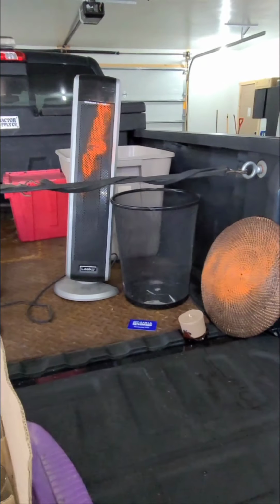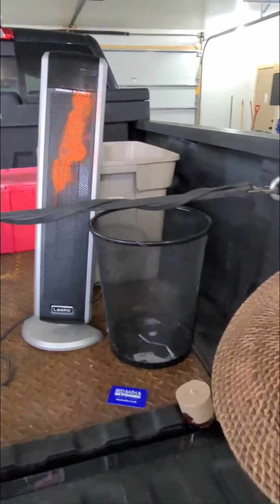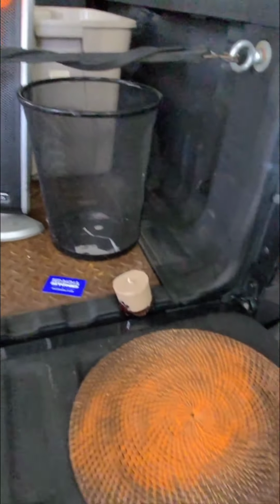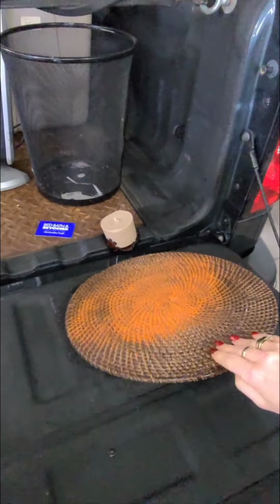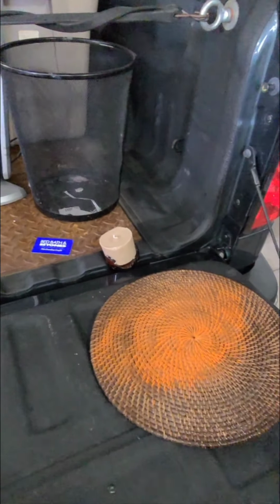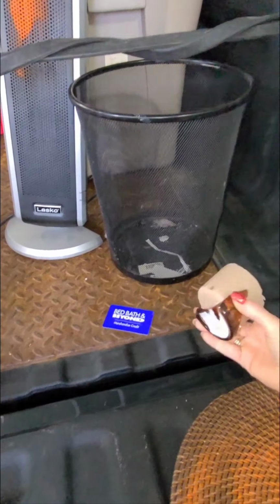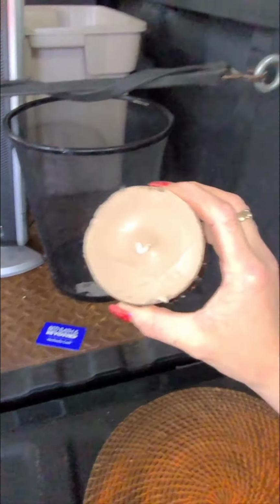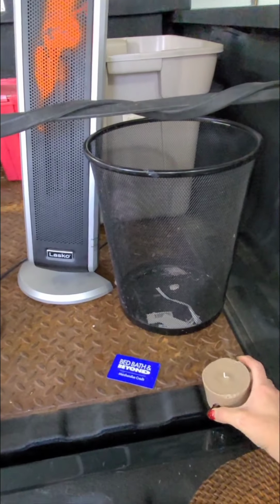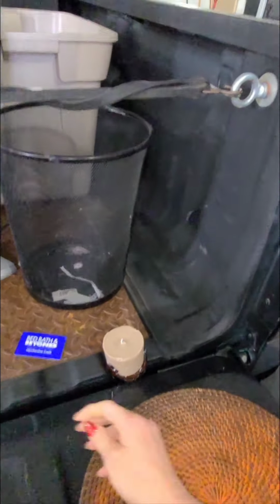All right, we have Bed Bath & Beyond. I'm not exactly sure what this is, but you can put plants on it. You can use it as a decoration. I'll be able to spray it and get the paint off of it. I don't know what kind of candle this is. Kind of smells like a pumpkin-y type.